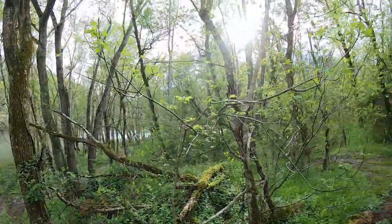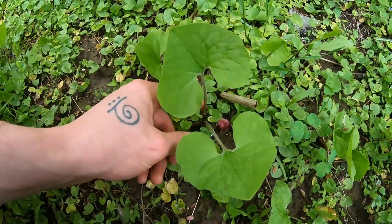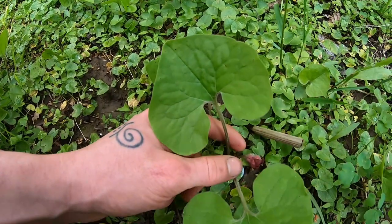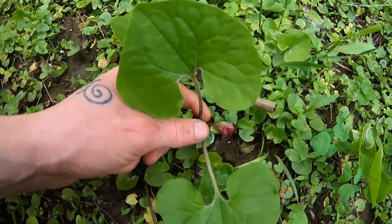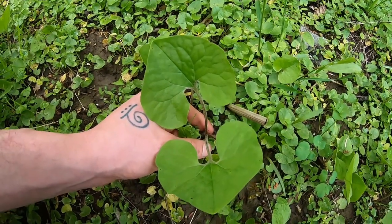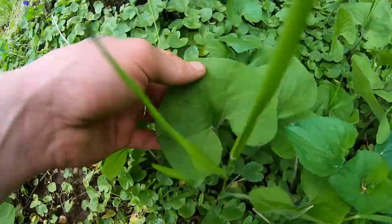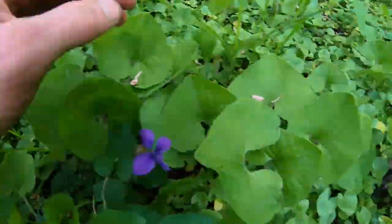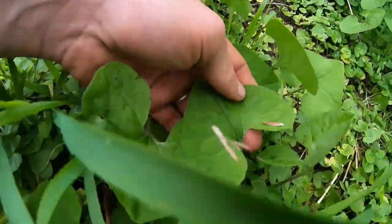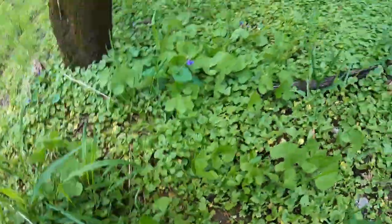It's absolutely beautiful out here. Look at this. What we have here is some Canadian wild ginger. How about that? Might dig up this root and take some home. I love me some ginger. And it's growing all over. Ginger leaves everywhere. That's awesome. It's everywhere through here. Cool.